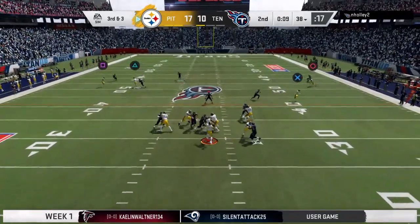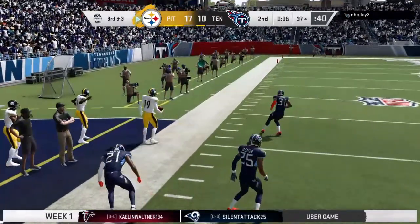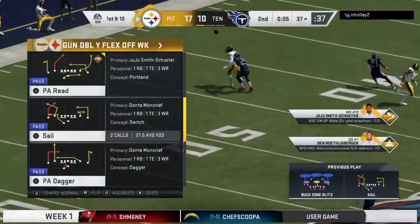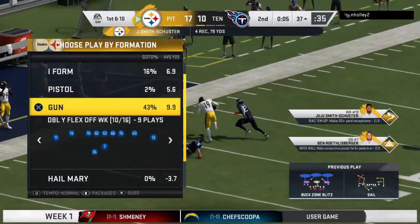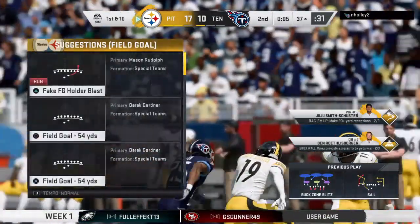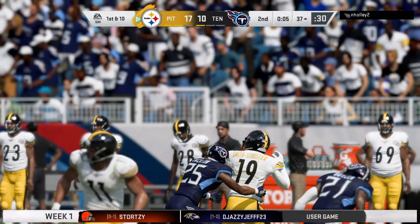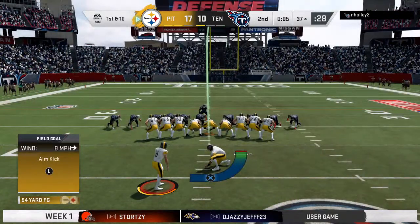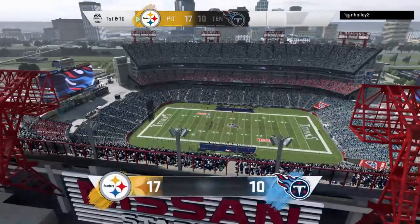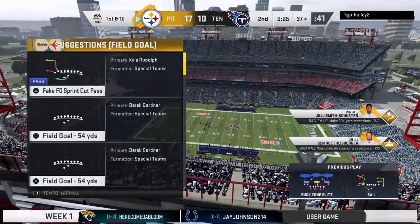From the gun, it's Roethlisberger. Open man, Smith-Schuster, it's complete. And he's going to be out of bounds, but not before he takes it inside the 40. 25 yards that time. 25 yards. First down, Steelers. So even though it's first down, here's the field goal unit on now to try to get 3 before halftime. This from 54 yards away. And now we'll get a late timeout as it comes in the waning moments of quarter number 2.